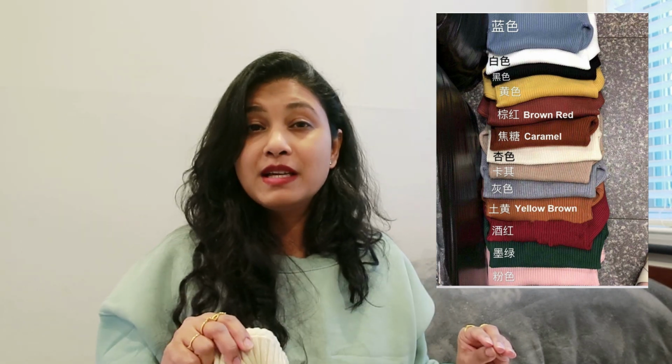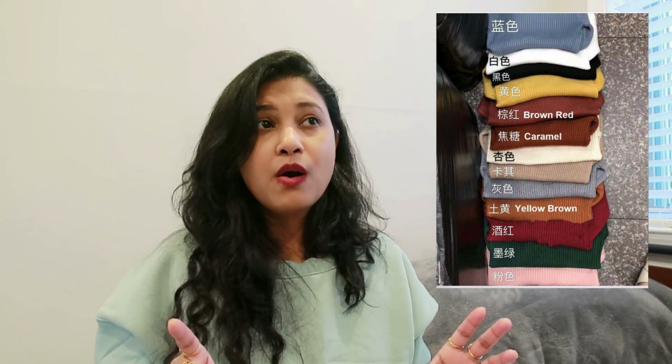I chose the color almond. They had so many beautiful colors, like brown, blue, pink, nudish color, dark brown. There was black, there was gray. I think there were more than 7 to 8 colors. You can choose any color you like. And this is the turtleneck.